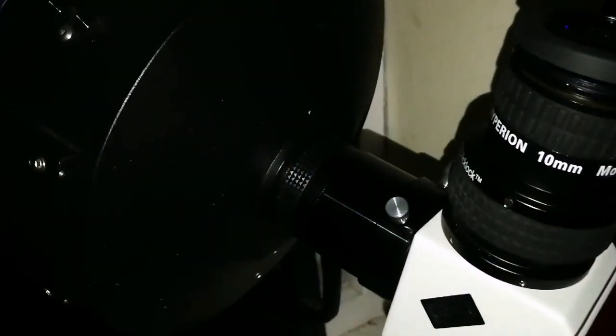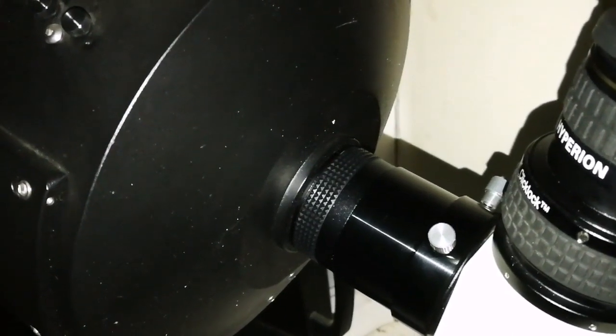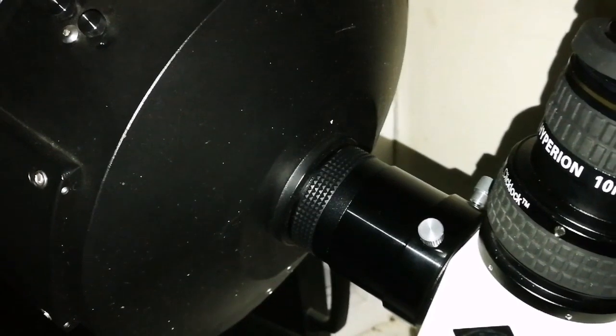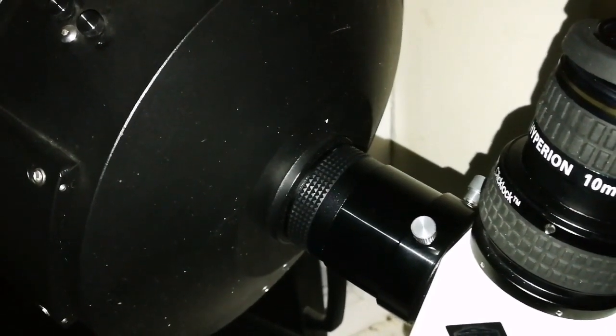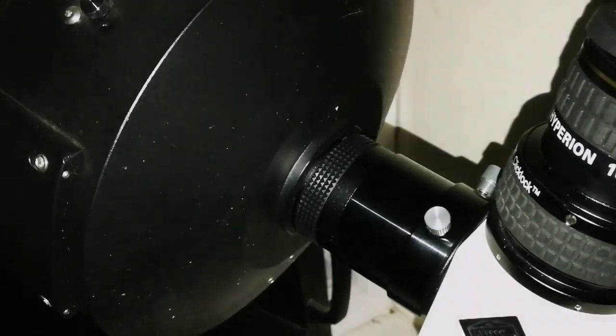And the attachment, the back focuser and focal reducer, is a Celestron 0.63 focal reducer. So I'm just going to remove that and see how it will be without it.